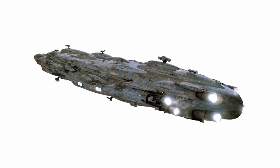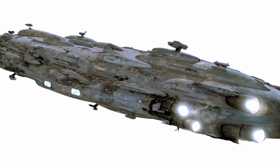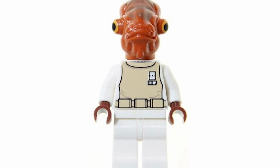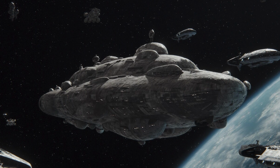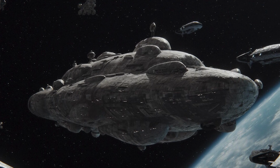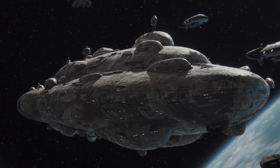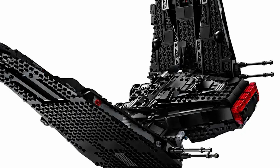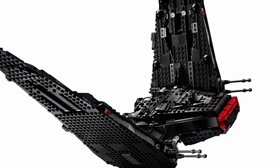Next is the Mon Calamari Cruiser, or the Midi-Scale Home 1. This is where we most notably see Admiral Ackbar, so I'm super excited for this. Once again, another set that LEGO has yet to make as a playset or UCS set. Will they ever do that? We don't know yet. I would like to think that they would, but maybe they're waiting to see exactly how they sell as Midi-Scale sets, or maybe they feel they can do the best justice for these sets as Midi-Scale sets. The final Midi-Scale set, also retailing for $50, is going to be Kylo Ren's shuttle.